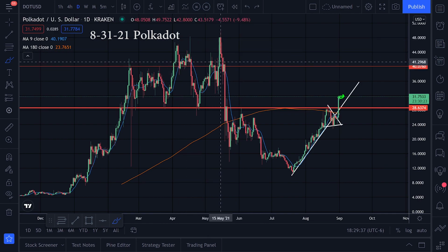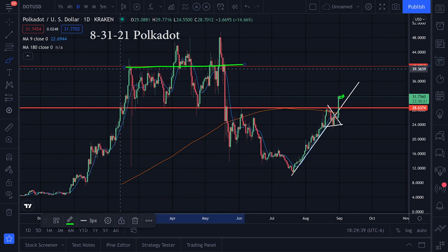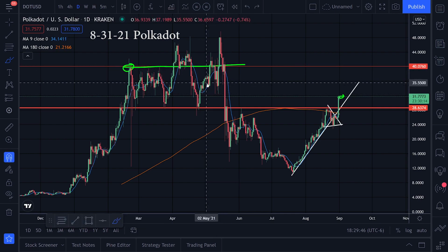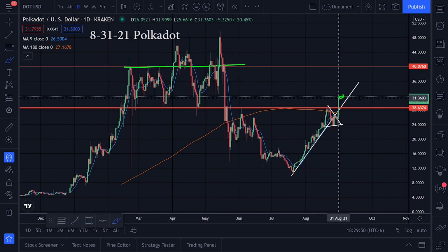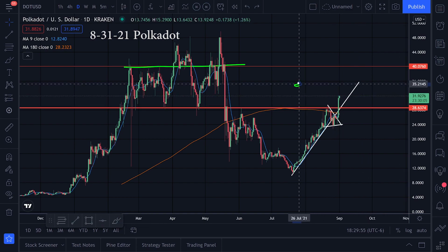I don't know. But this area right here was where we got some tops right there, right there, right there, and right here, I think. Something like that. So there's a couple areas. There's multiple areas right there where we came up and kind of got stopped. So that's why I'm looking at that 40.07. But let me know what you guys think in the comments.